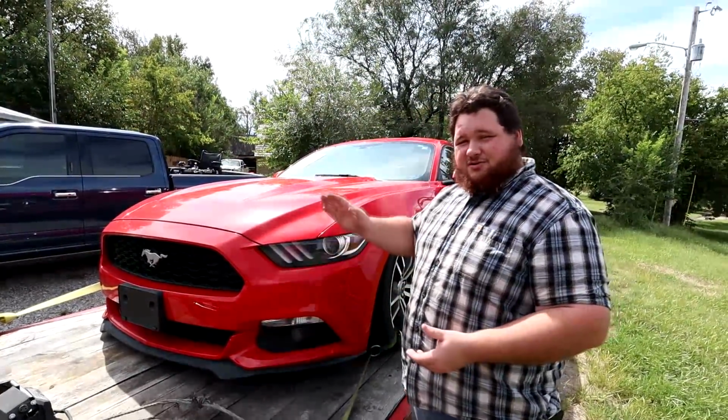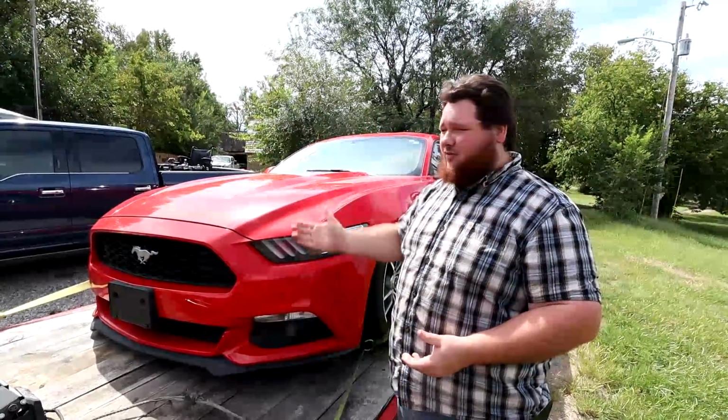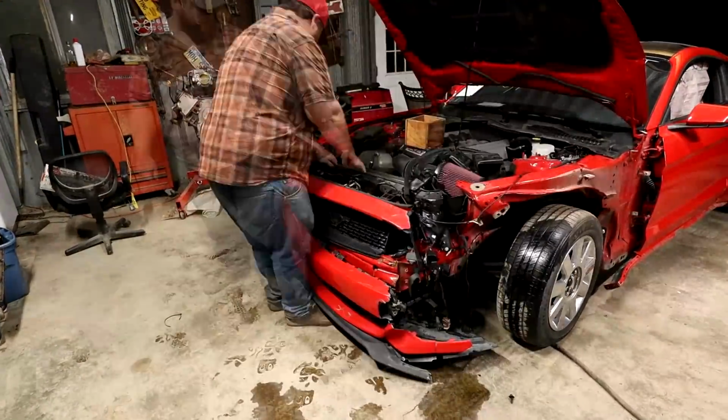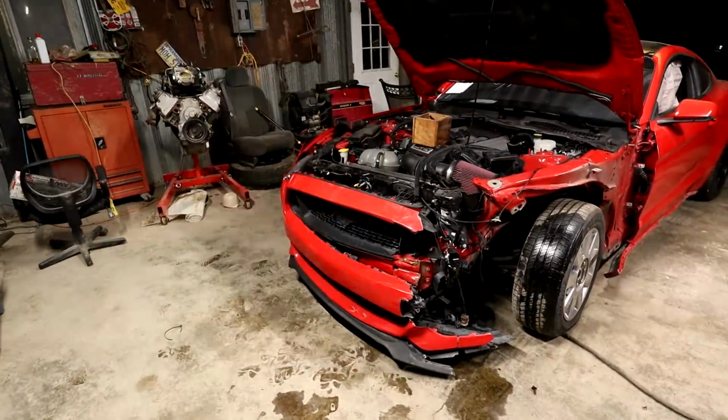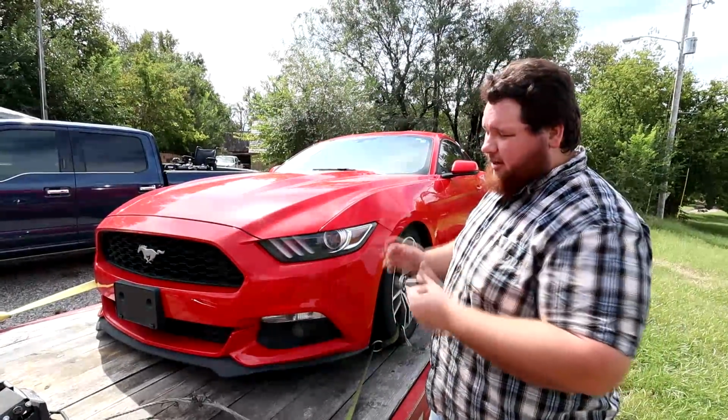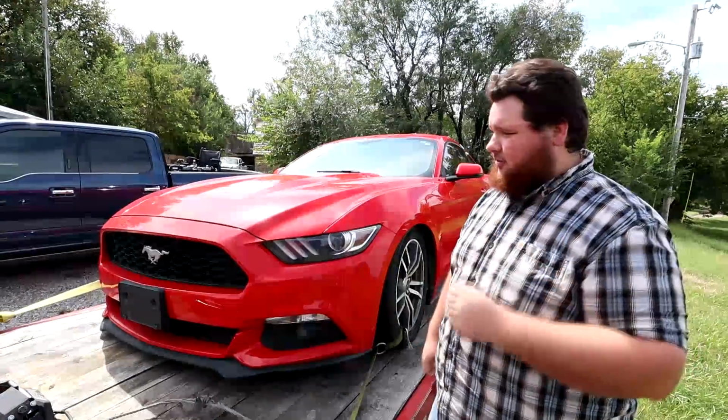Anyway, you might be wondering why we got this car, and the reason for that is this is our parts car for our 2017 Mustang GT that's in the garage. I've been looking for parts for our GT for a while, and I have not been able to find anything besides buying brand new parts. And then this car came up with a reasonably good deal. I couldn't really turn it down.